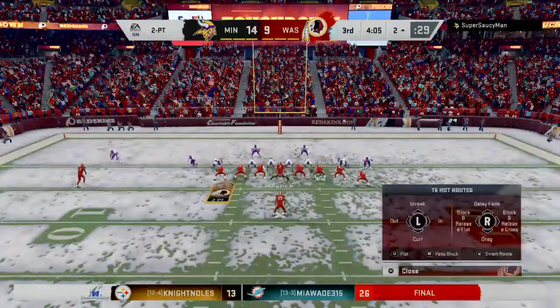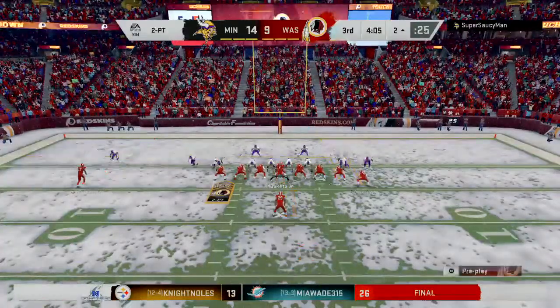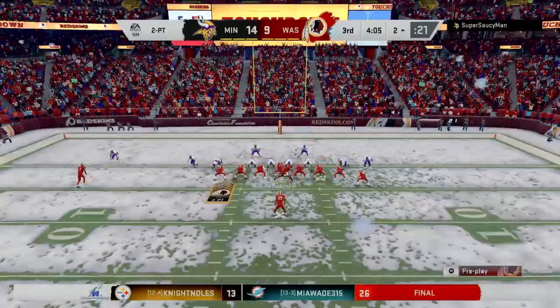Under 10, 10. Mike 5'9". Bring it. Switch.